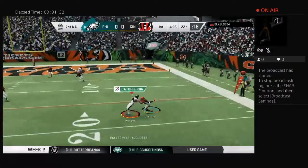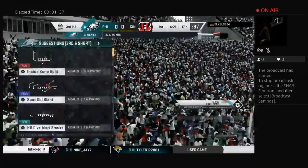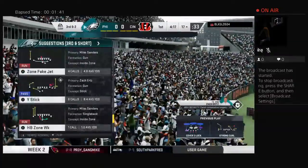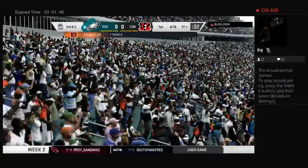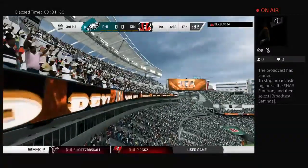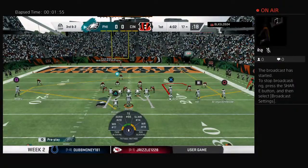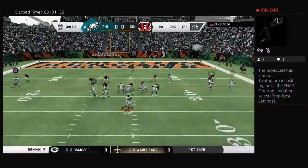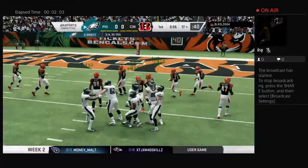Now Wentz. It's complete to Williams, and he'll get it down this time to the 17. 4 yards on the pickup, and that's going to bring up a 3rd down. Here we go. 280! Again, it's Wentz. Oh, he almost picked it.